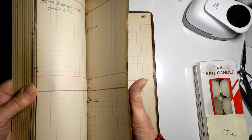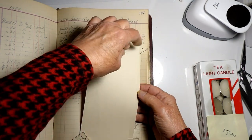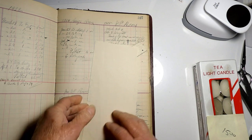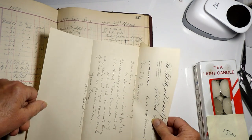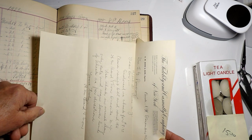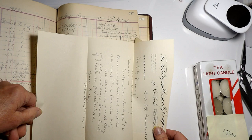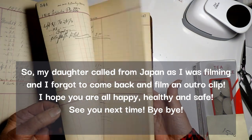Oh, what's that one? Something has been attached to... Oh, S.G. Pomeroy, West Oneonta. That is very interesting. I didn't notice this in there before. Apparently the Fidelity and Casualty Company sent him a check for $8. Huh, interesting. Wow. That is so cool.